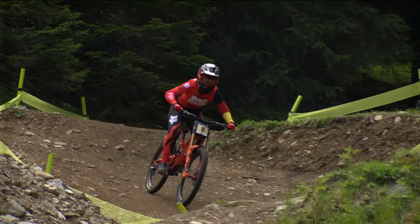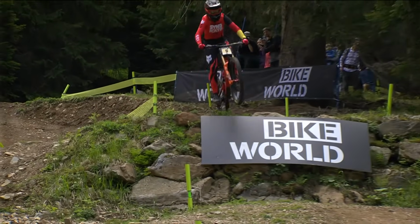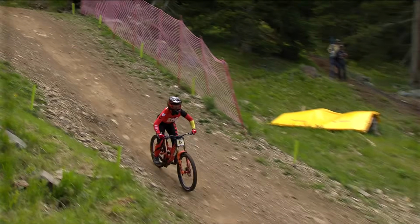We see Hoffman just over that rise. Oh, she just landed pedal, straight onto the gas, yeah, you're right. She's not afraid of sending it, that's for sure. No, but such a precise rider as well, Cedric.